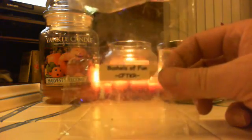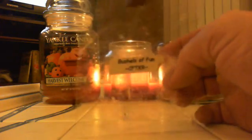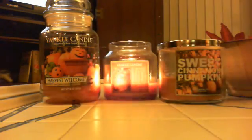Now, the fragrance is very unique. There's some fruit. I think there's some apples and pears, but there's definitely nuts and caramel, and it actually kind of reminds me a little bit of this one, Fall Festival, but it's a really unique fragrance, and it's very, very strong. I do like it.